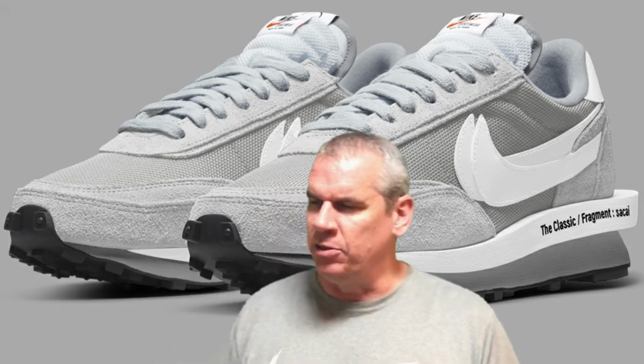Nike are back at it with another collaboration with Sakai, but not being satisfied with doing one monster collaboration, they're chucking in Fragment, a second collaboration on top of that. Now, these Sakai shoes have been absolutely enormous at the Nike line for about the last 2 years, and it all started with some Blazer Mids, if my memory serves me well, and they were just huge.